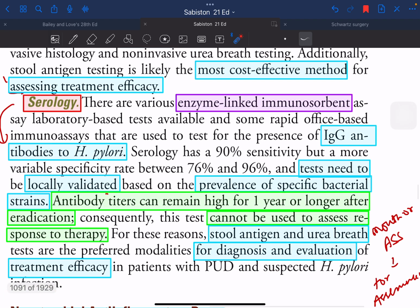The last one is serology. In serology we generally do ELISA and look for IgG antibody against H. pylori. The test needs to be locally validated based on the specific bacterial strain present in that locality.